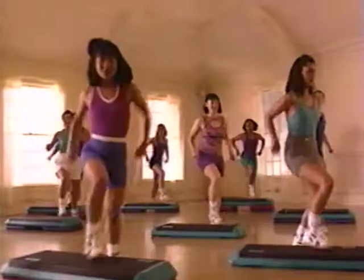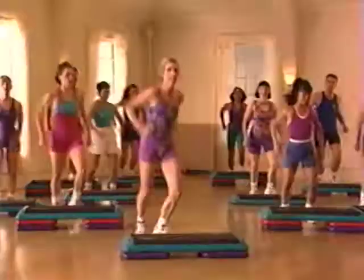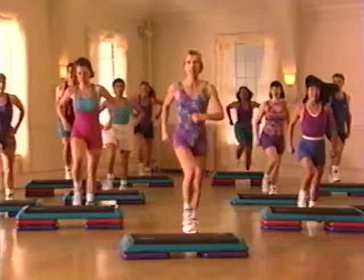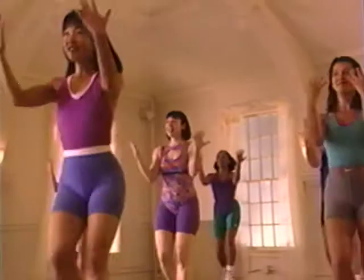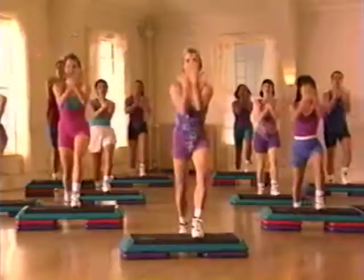Push it. One more. Now basic step, right foot leads. Right foot leads. We're gonna do jazz hands. Let me see, fingers. Again, fingers. Give me a couple more. That's it, good. Three more. Two more. Get ready for the kick. Step right and kick the left leg.